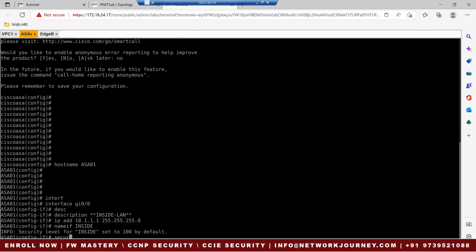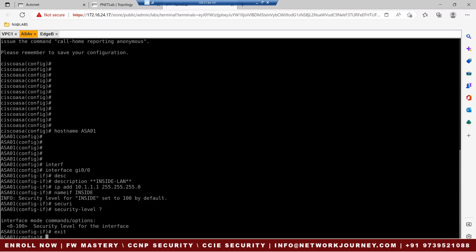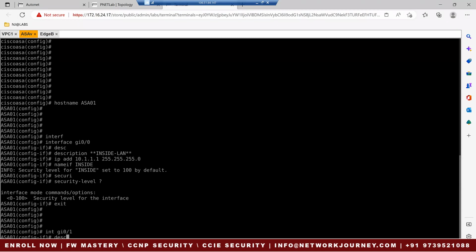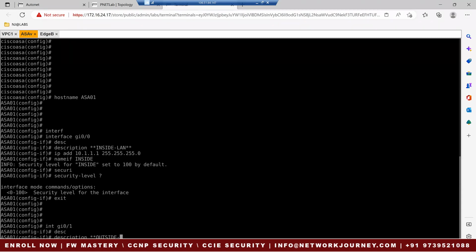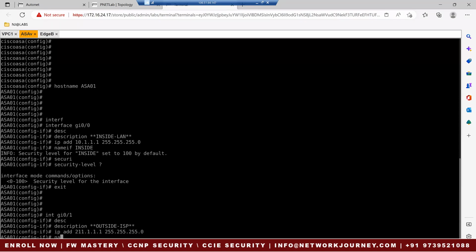But if I would want to keep it different, then you know that this is the command. I can go and keep it 90. I can go and keep it 85, whatever my implementation team asked me to do. For now, let's keep it 100. So this is one of the interfaces. I come out of it and get into another interface. The description of that interface would be outside, which is facing the internet. The IP address I would keep is 2.1.1.1, 255.255.255.0. Nameif outside.